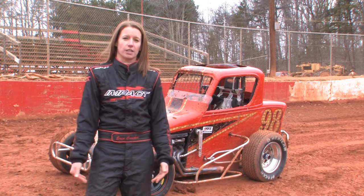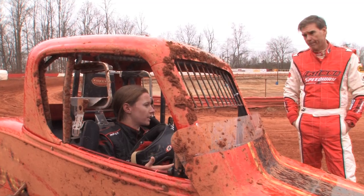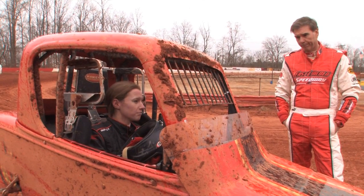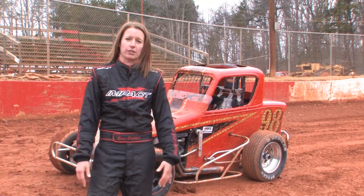It feels really similar to sitting in my sprint car. You know, you're sitting up kind of in an upright position, just like a sprint car or a midget. Really comfortable. You can see all around you. You feel pretty protected in there. You know, it's roomy enough that you're not jammed in, but at the same time you feel well surrounded and pretty safe.